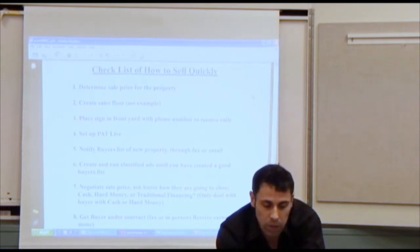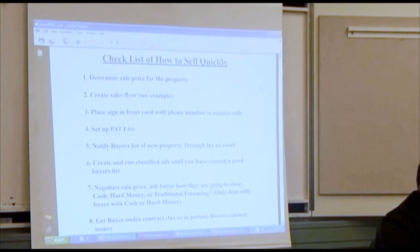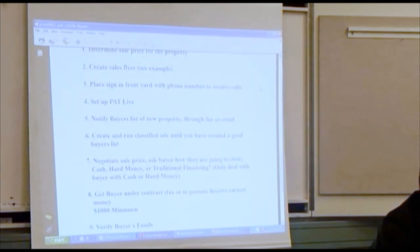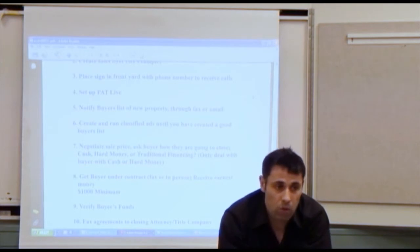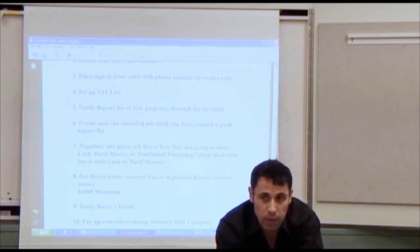Determine the sale price for the property. So what are you going to sell it for? Create a flyer. I'll show you examples in a few minutes. Place signs in front of the house or in front of the yard with a number that receives calls. I've got a script that you guys can use. You can set up a voicemail, or you can set up Pat Live. I would just use Pat Live. You have a different number, and you set up a different account for it.